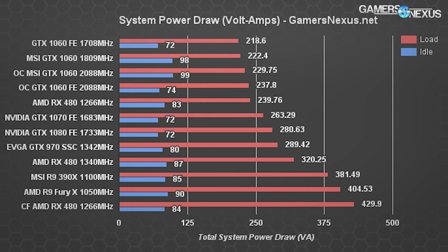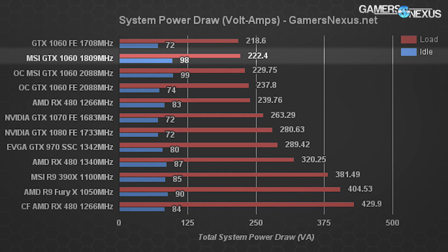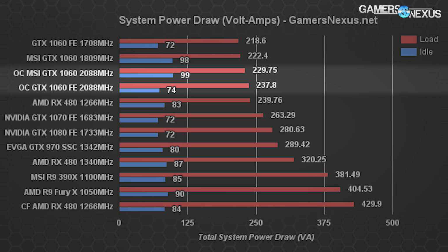The MSI variant is slightly more power hungry at 98 volt amps idle and 222 load. And overclocking sees the cards, of course, boost in their power draw. The MSI card is able to run a slightly lower voltage with its overclock and sustain the clock rate with greater stability than the Founders Edition card, and that does impact the power draw here, or apparent power draw, I should say. Time to get into the frame rates.